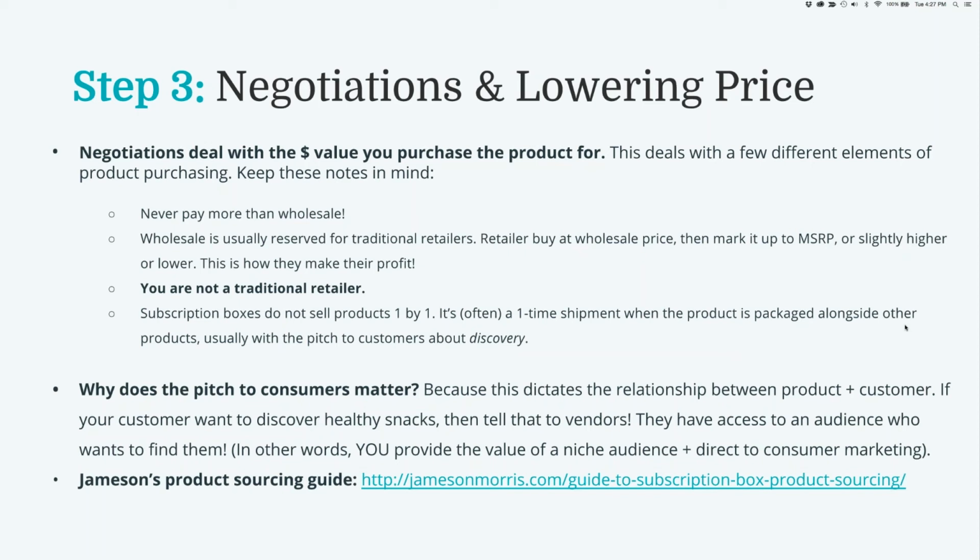So why does the pitch to consumers matter? I bring this up because when thinking about pitching brands, you want to think about pitching businesses. So for example, if you are marketing to customers that it's about discovering the best new products or the best new snacks, healthy snacks, then that predicates a relationship for your vendors because you can tell the vendors, hey, I've got 1,000 people who are signed up for a subscription service because they want to discover the best new healthy vegan snacks. And if they think that, you're like, this is a great target market for you.